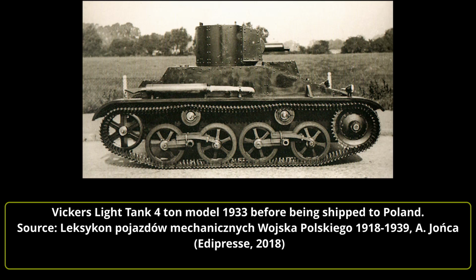The financial situation in the country following the economic crisis put a stop to any tangible work in this area. It should be pointed out, however, that preliminary studies on a 4-ton tank were initiated by the Military Engineering Research Institute's Armored Weapon Design Office as early as in the financial year 1934-1935. However, their results are not known.